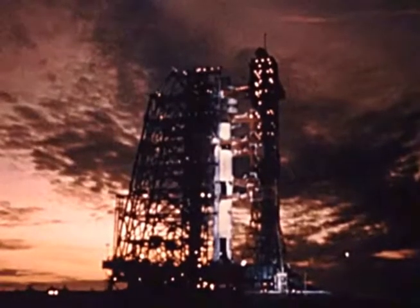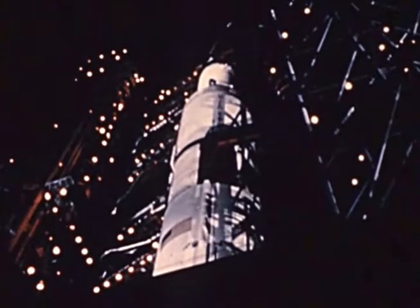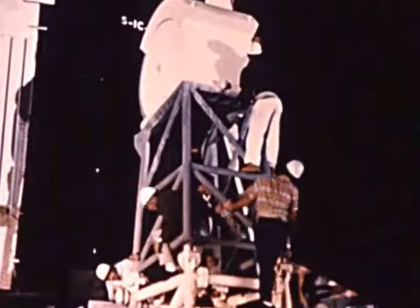On December 5th, Apollo 8 was on schedule and began the critical countdown demonstration test. The test is conducted in two parts. The first part is a full dress rehearsal of all launch activities to T-minus 9 seconds. This includes actual fueling of the Saturn stages and other components.